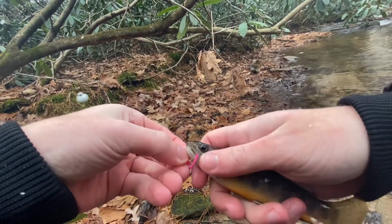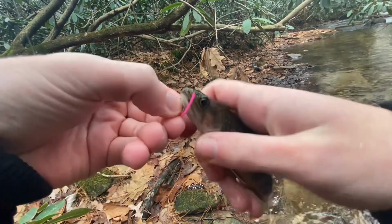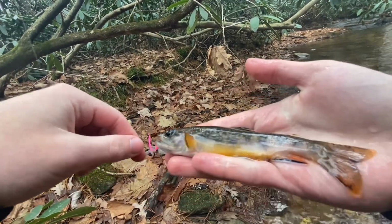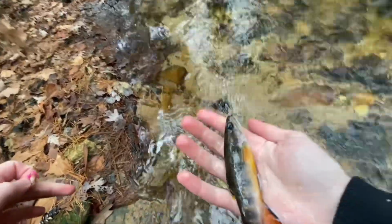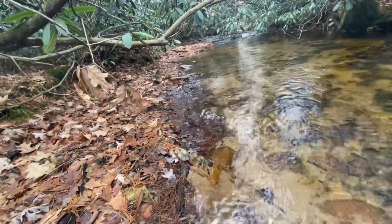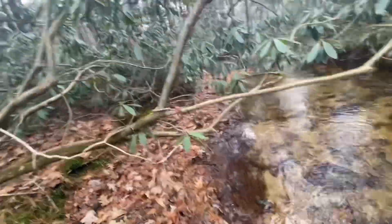Might have dropped the net in the water. I'll have to go back and look for it. Maybe I just left it in the car. We'll see. We'll get the hook off this fish, and I'm getting back in the water. First brook trout of the day, going back in the water. There we go. Wow, great fish. That's how you want to start the day.